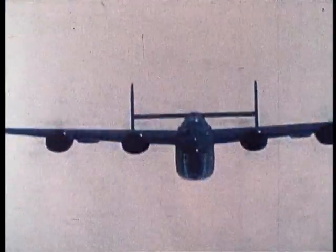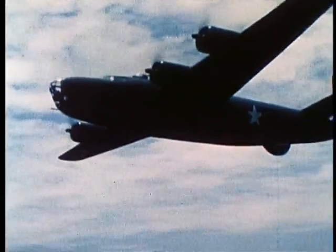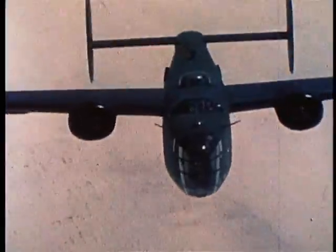Ever more and more liberating eagles take to the air, till the global skies are darkened by their mighty wings.